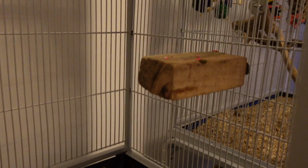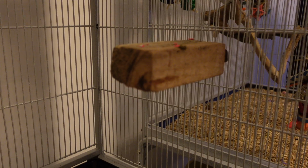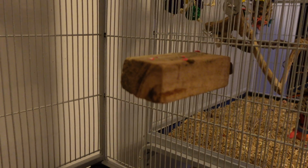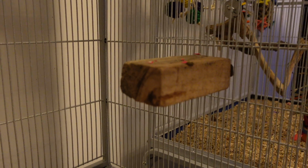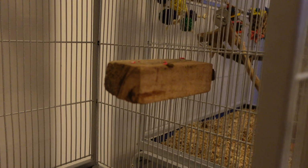Finally, we have a nice platform perch made out of chewable material. They can destroy that. Oh dear, sorry boys. They can have lots of fun with that and shred it. And also it sort of makes a stepping stone from here to here, so they don't have to climb all the way down if they want to get down.